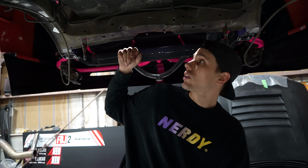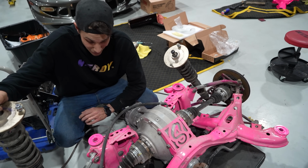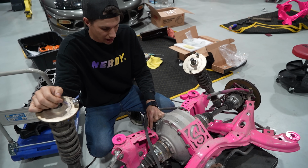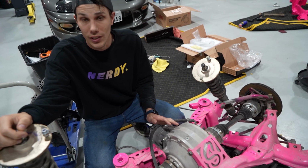So yeah, long story short, we're cutting and notching that and welding in some plates. This is a perfect example of why we're changing to the more reinforced one, reinforced for the quick changes. You can see there's no bar that ties these two together across the top of the diff here, which means that things can flex very easily.